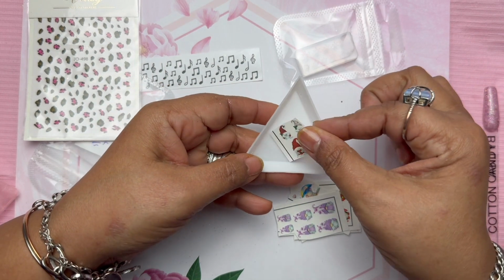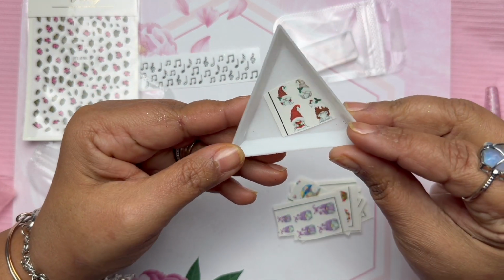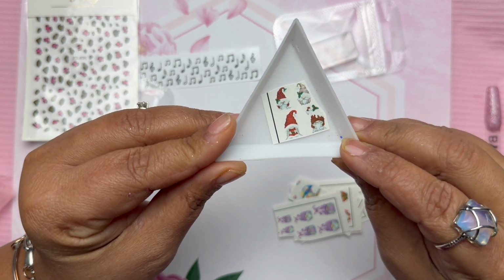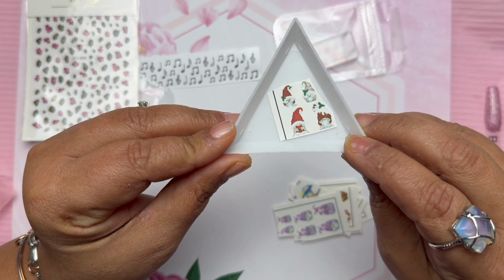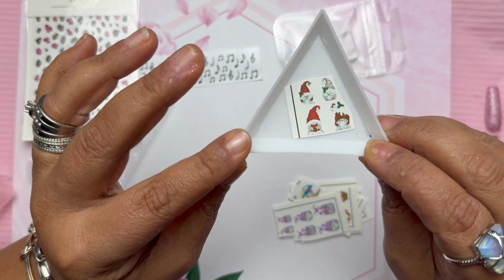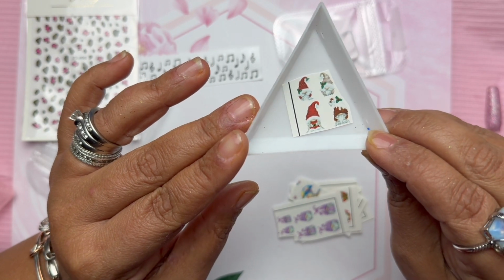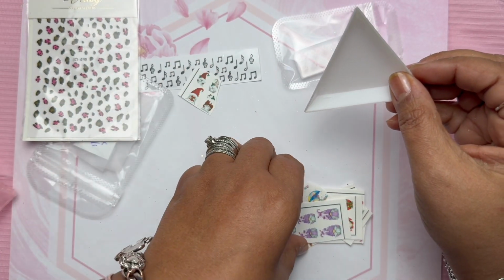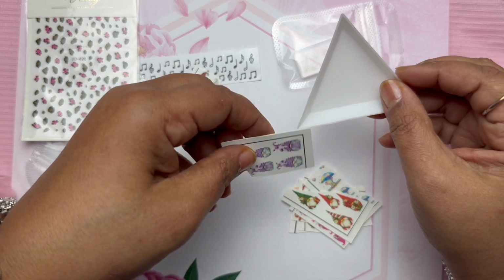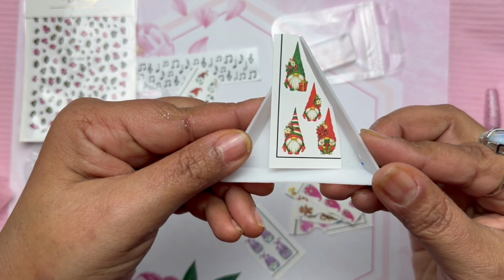So here are some cute, I call them gnomes, but I know a lot of people call them gonks, or I don't know what they call them, but I call them gnomes because that's the name I know them by. Look how cute for Christmas. I'm so excited. I can save them for next year.